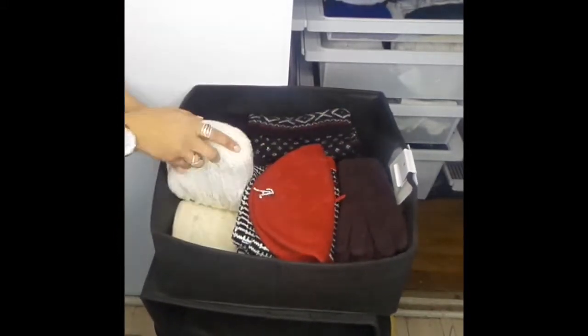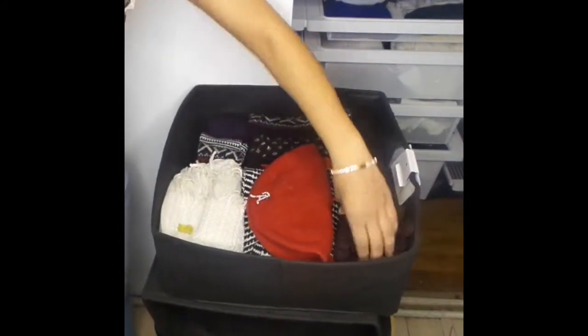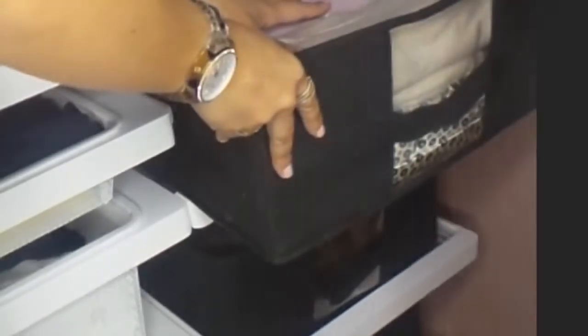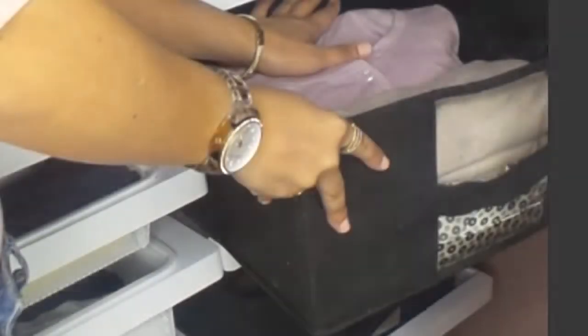If you're not great at folding items and making them look nice and neat, I will always suggest these kinds of drawers because they hide the mess. The great thing about these particular drawers is you could use them standalone and put them directly on a shelf. So you could also use them as pull-outs, which is great as well.